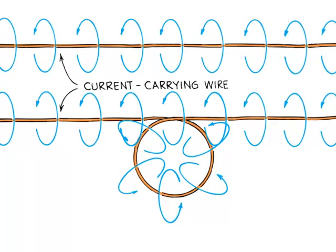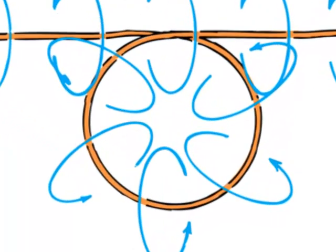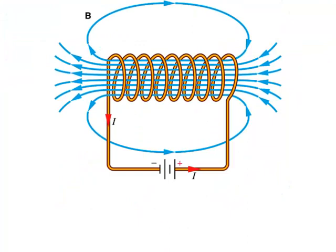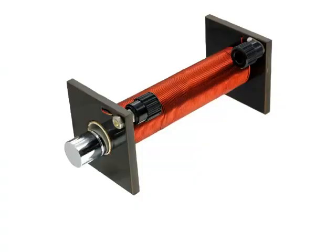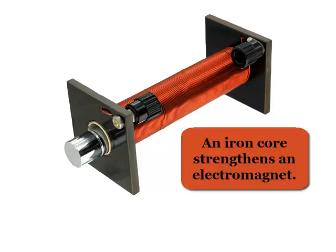When there's a current in the wire, the compass is aligned with the stronger magnetic field near the wire. If the wire is bent into a loop, the magnetic field lines become bunched up inside the loop. The magnetic field intensity increases as the number of loops is increased. A current-carrying coil of wire is an electromagnet. Sometimes a piece of iron is placed inside the coil of an electromagnet. The magnetic domains in the iron are induced into alignment, increasing the magnetic field intensity.